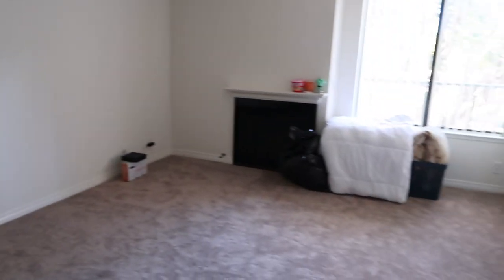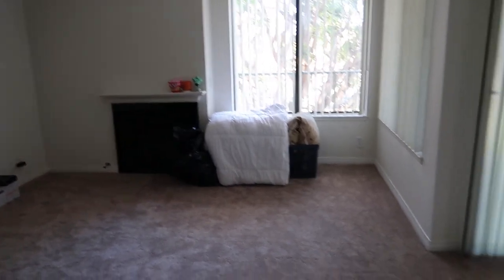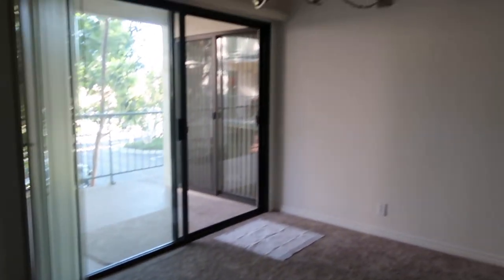The apartment is, let me show you, very bare. That's Hoji in her crate right now. It's very bare right now. So hopefully we can find everything we need.